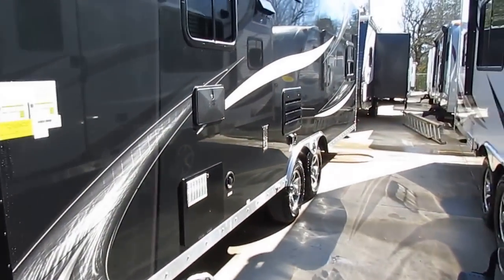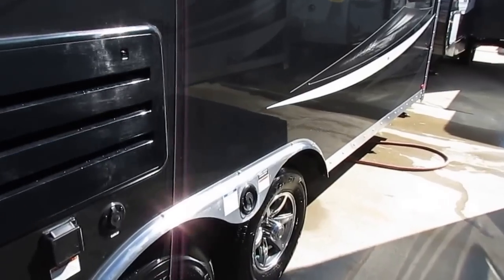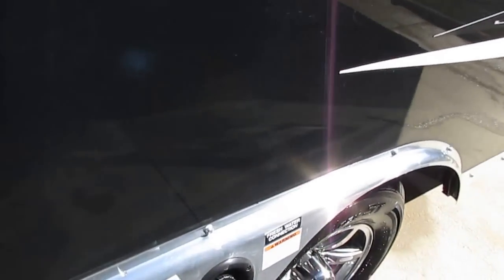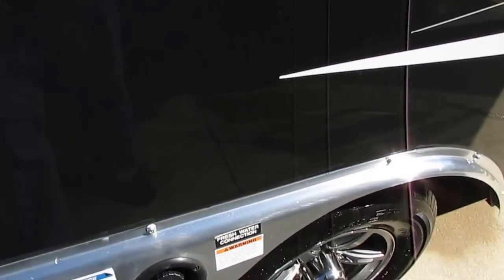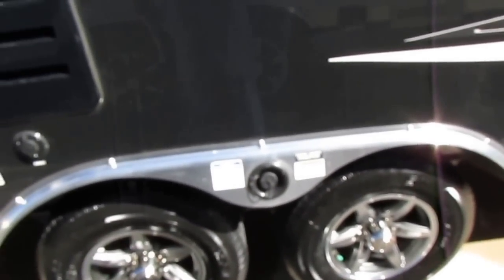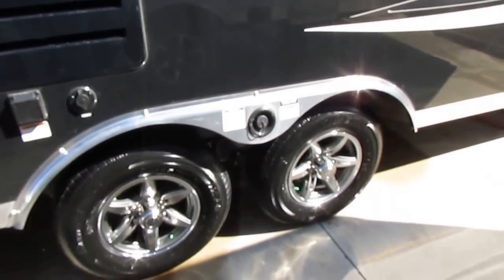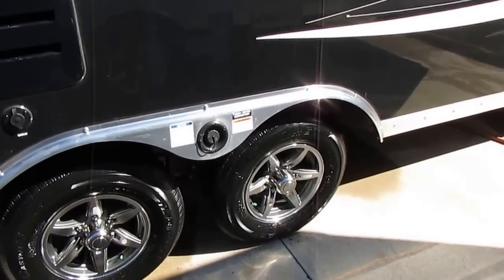Let me show you something right here. And this is a true difference. Notice the metal fender skirts. Do this with other brands of toy haulers. Go under. That's not a thin sheet of aluminum or plastic like other RV brands have. That's metal to protect the bottom of it in case of a blowout. So this way, if you have a blowout in a work and play, it's not going to do the damage to your camper like it would these other cheaper brands.